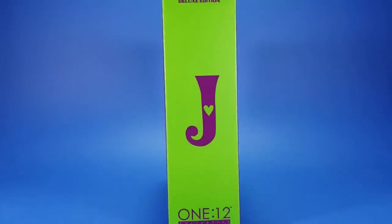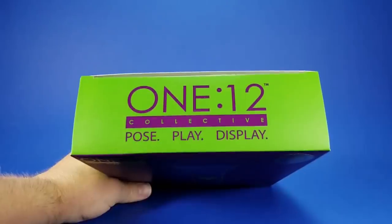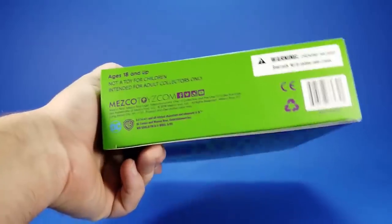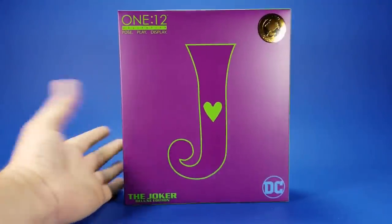On the side, yep, Jay. On the back, ha-ha-ha-ha-ha. On the other end, yep, top 112th logo. Bottom, the most interesting side of the box is the warnings, the legalese, well, there's no unreadables. There's a barcode, though, but I'm going to get this open and see what the hell I bought.